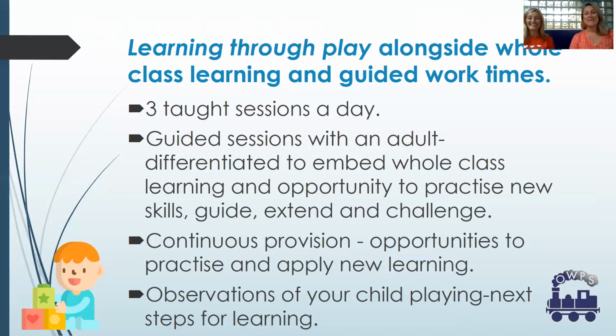Now, observations are taken of your children during this time as well, and you'll see those on Tapestry, which you've all been signed up to. So throughout the year, you'll get links to these that you'll be able to have a look at, and it will show you your children learning and all the fun they've been having during the day.